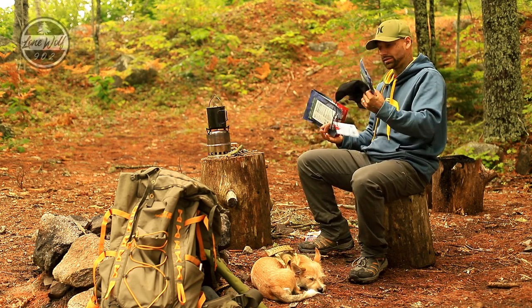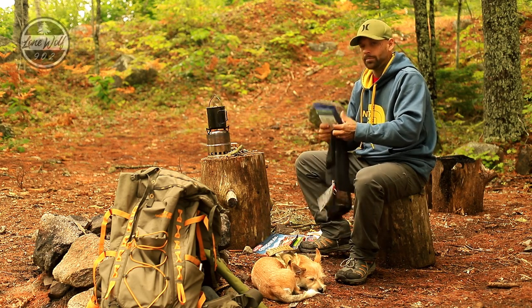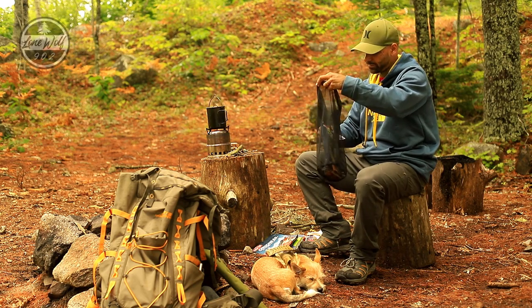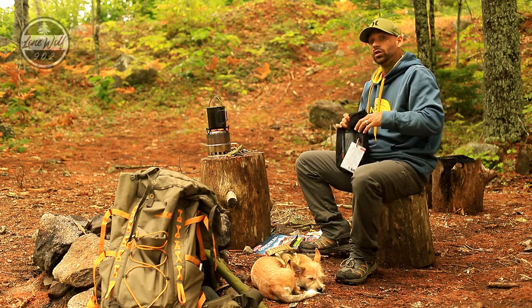Just wanted to bring you guys into this because I get asked often what I'm cooking, what I'm eating. This should help you guys out on what I'm eating today. So, like I said, this is the meal kit number 2 from Right On Trek. So let's get cooking.